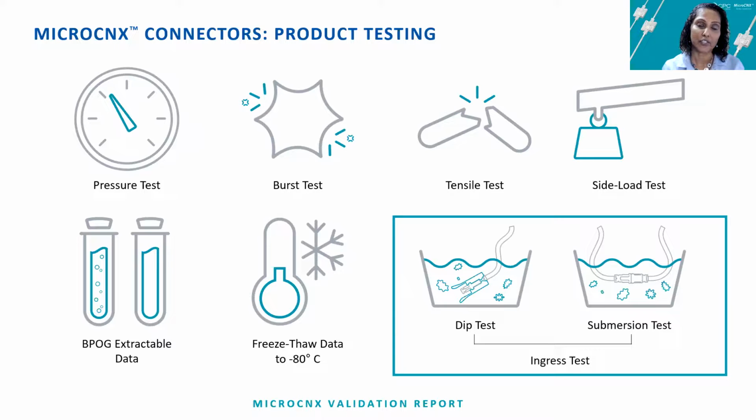We also went to the extra step of doing BPOG extractables testing, so at least nothing extractable is going into your product, and these are freeze-thawed as well to ensure that this product can go down to minus 80 degrees C. And then lastly, the whole thing about sterile connectors is you want to make sure that there's no ingression, no bacterial ingression into your process. So we've done the dip testing and the submersion test, and you can get all of this in the validation package.